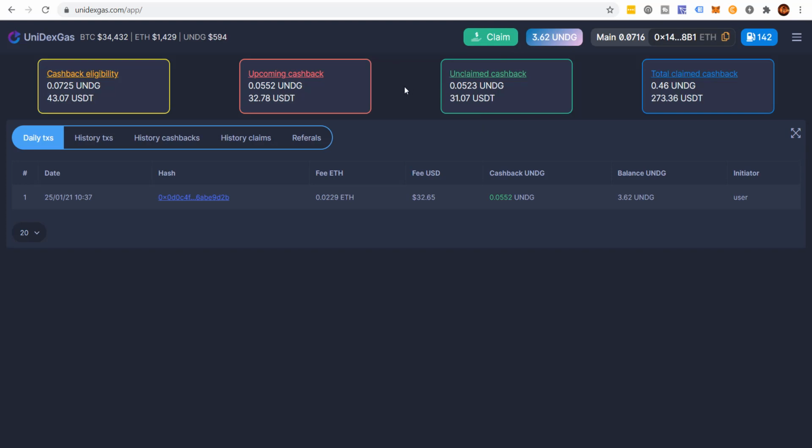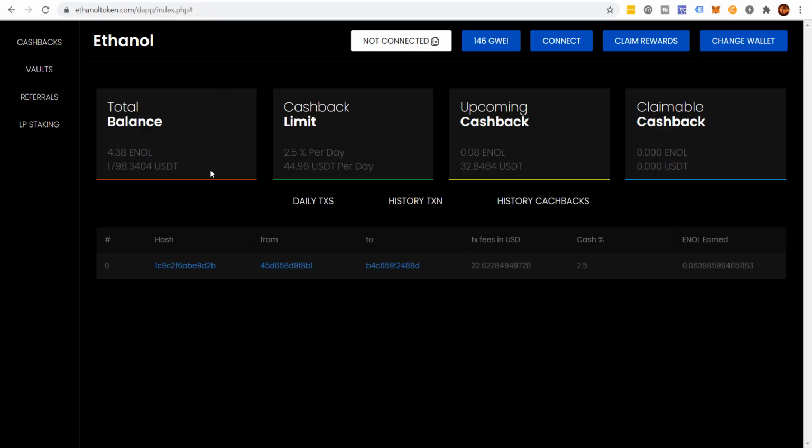A common question is, how many tokens do I need? I thought it was any amount, but I recently read in Telegram that you need a minimum of $200 for UniDexGas. Which makes sense, because gas fees are going to be X amount of dollars anyway. The way you get 2%: based on the value of your holdings, you get 2% daily. So they say you need a minimum of $200. With Ethanol, I think they said you need a minimum of 1 token, which is like $400-something. So just so you know.